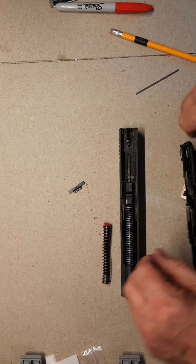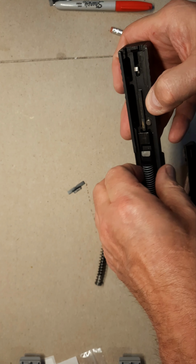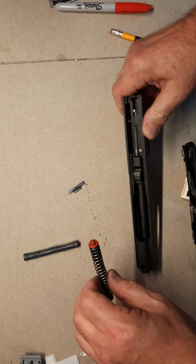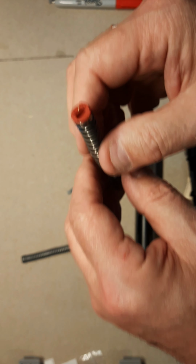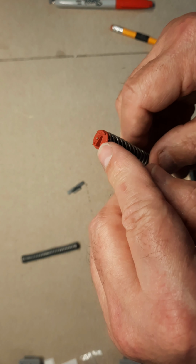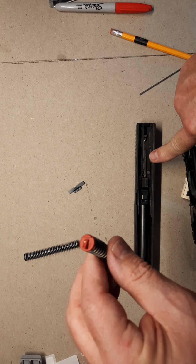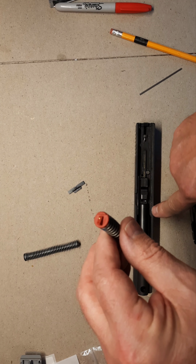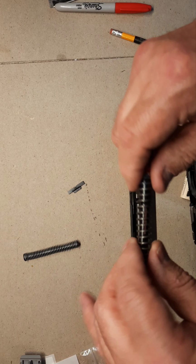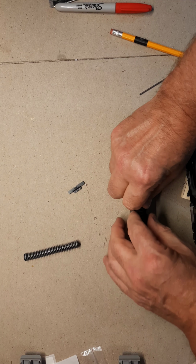Okay, and then this one, just pull out your spring. You don't even have to take your barrel out. This fat end of the wedge, keep that facing up in relationship to the barrel, or excuse me, to the slide. That stays up. This is upside down, okay? Remember that. The spring is stiff. So we'll just put this in.